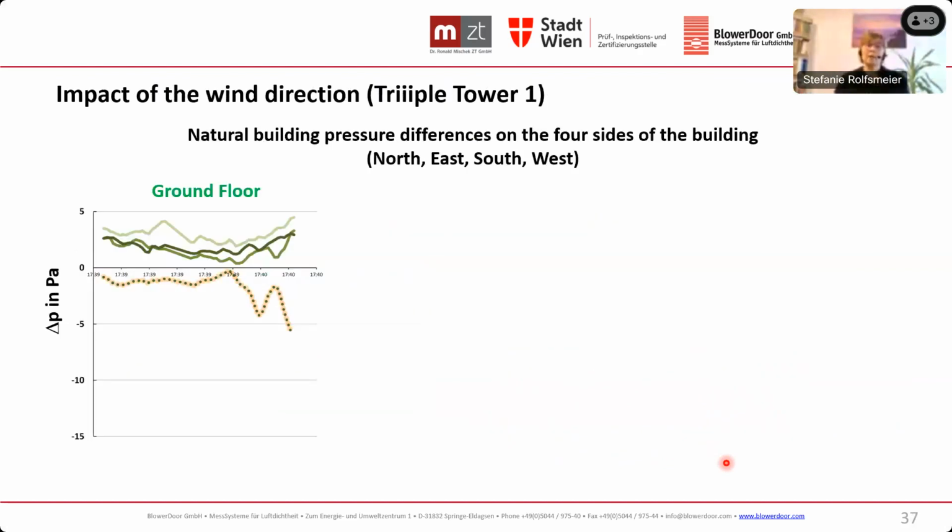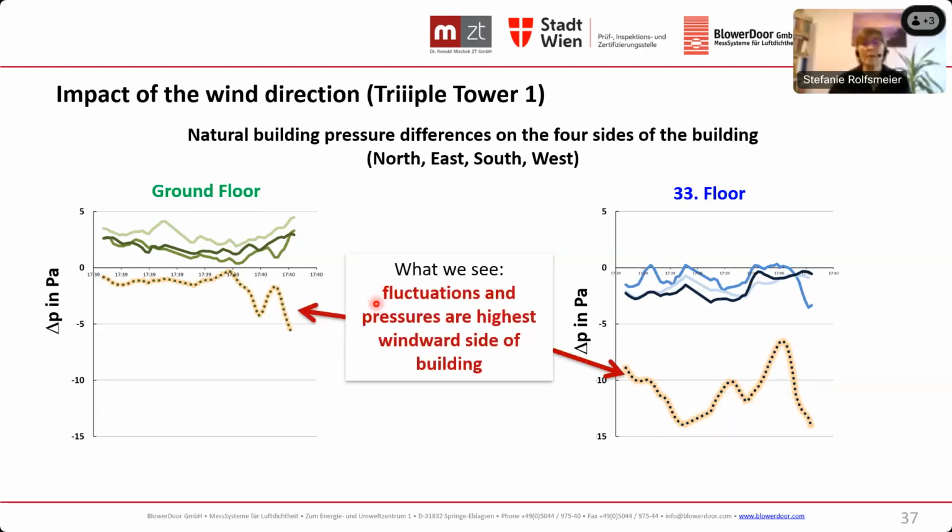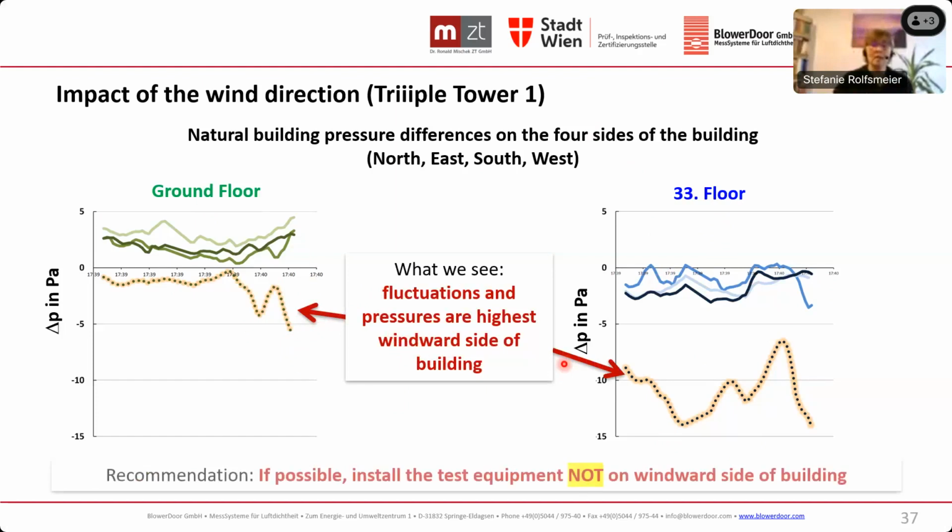What is the impact of the wind direction and streams onto the building? Here you see again the natural pressure differences, the baseline pressure differences on 4 sides of the building on the ground floor. Here you see on the top floor also 4 pressure differences. And what we see here is that the fluctuation, the ups and downs, are higher at the top of the building, and that the pressures are higher on the windward side of the building. So in this case, my recommendation is, if it is possible, install the test equipment, the fans, not on the windward side of the building.